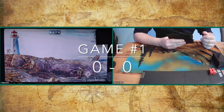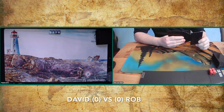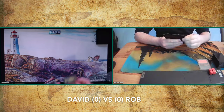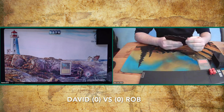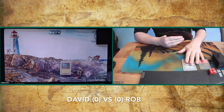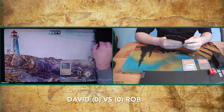Game number one of the Stapleless quarterfinals. Here we go. Rob on the play, the player on the right. He's playing a deck called Red Ruby, red, green, and black, mainly red though, for Bolt Lightnings, for example. He's taking on David. David's playing a Eureka deck, green, black, and red, so a lot of big creatures in his deck. Starting with the forest, passing back to Rob, playing a Taiga, and just a pass turn.